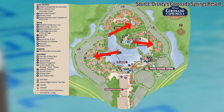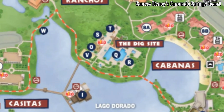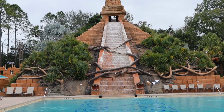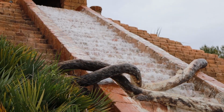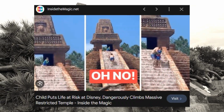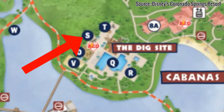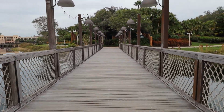There are a few pools around for the other areas, but the main one located at the dig site is super unique. There's not only a water slide, but also a pyramid with water running down into the pool. Just don't climb on it, it's not a water slide. Also, I didn't notice while getting footage, but apparently there's an arcade at the dig site, so that's good for the kids. And let me tell you, this resort requires a lot of walking.